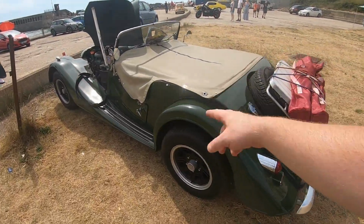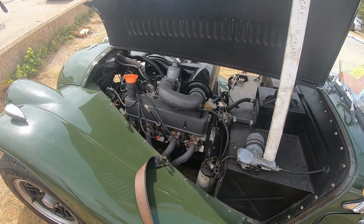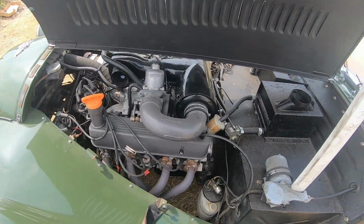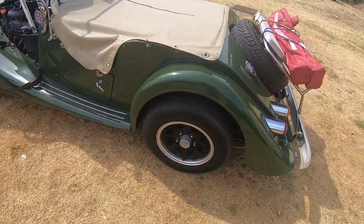This is what I need for my Midget. I need to get myself a nice cover like this. It's that Rover V8 3.5, I believe. That's what it looks like. Very nice. Love the colour. It's kind of a forest green sort of colour.